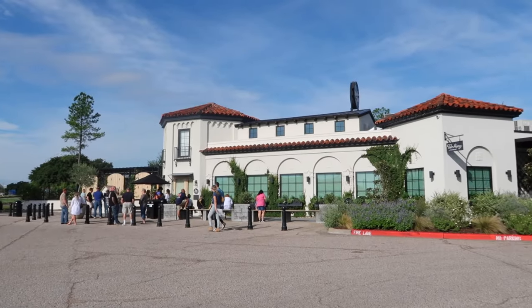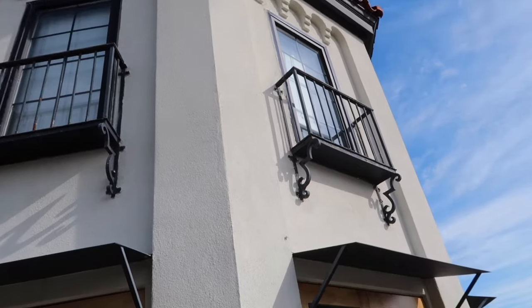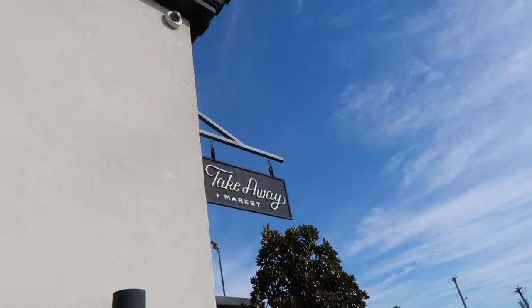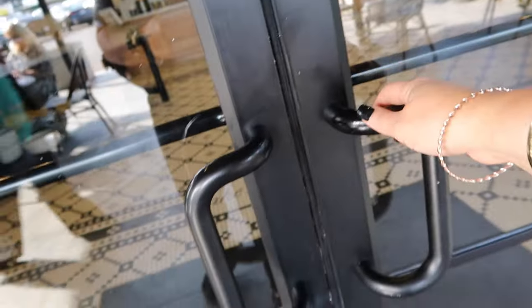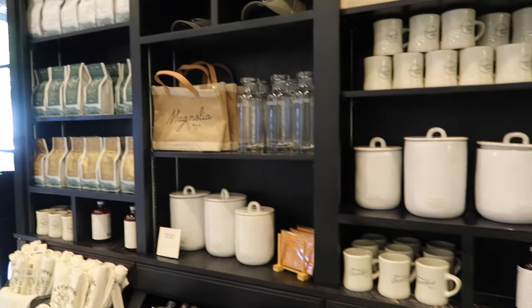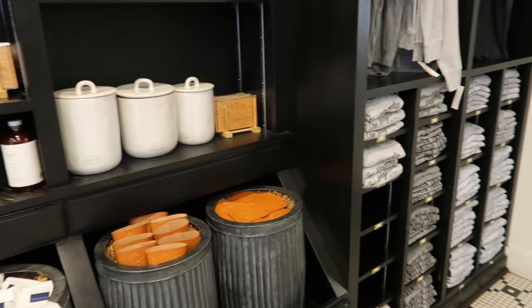We started off with breakfast at the Magnolia Table, and I'm so happy that we made reservations for a Tuesday. There was already a really long line out front, so if you are making a trip, make reservations online if you can. We had to wait about 20 minutes, so we spent some time in the little shop next door. You can also place to-go orders here if you don't want to wait.